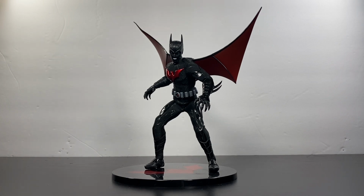I do wish it would have been a little bit more comic accurate instead of all the extra details. But Mezco is known for throwing their twist on everything that they make. And at the end of the day, for the most part, you can't look at this and say it's not Batman Beyond. It's just a little bit more techy looking, if that makes any sense. But yeah, comes with a decent amount of accessories.